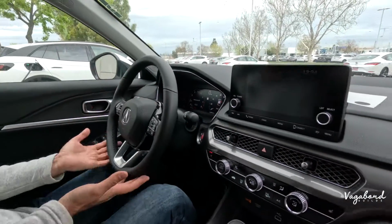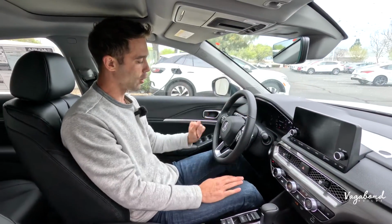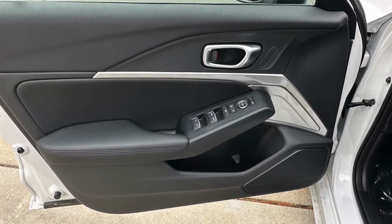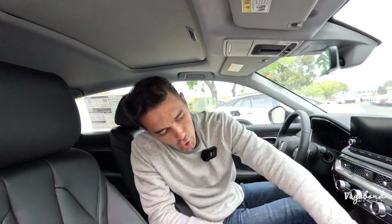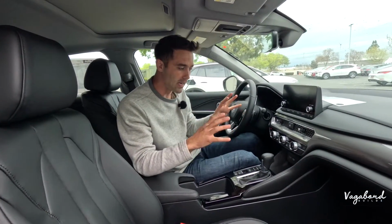Now, the steering wheel does come wrapped in leather, with the shift knob for the windshield wipers and the lighting on your left. The door panel does come with your usual controls for your side mirrors and your windows. Up top, manual visor with the tilt slide moonroof, along with a non-lockable glove compartment, okay? Now that's pretty much done with the front side of this interior.